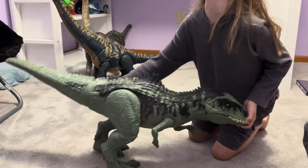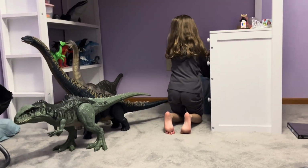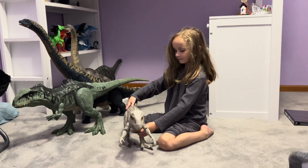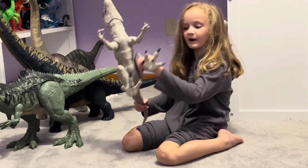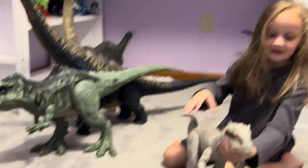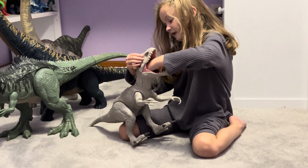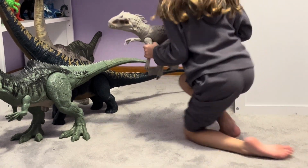Moving on to the Indominus Rex. He does a lot of cool things. Plus, he's part of the series, on his foot right there. And the whole thing is technically hollow, but you can't put your mouth all the way in because of the electronic things. Let's see if this works. No, it does not. Like usual, only the roar works.